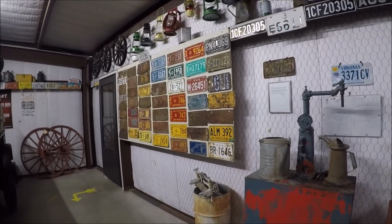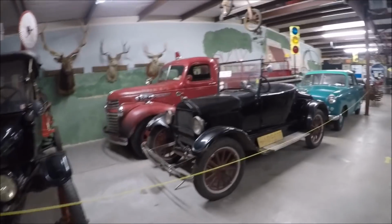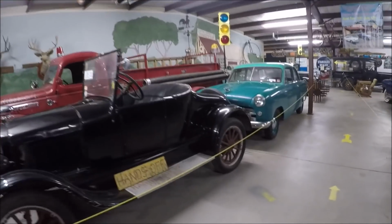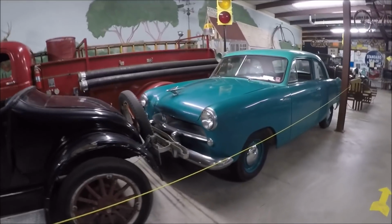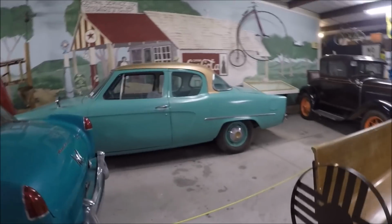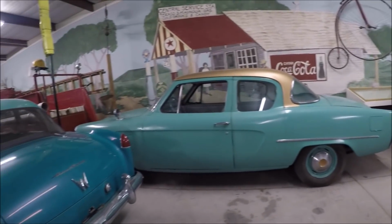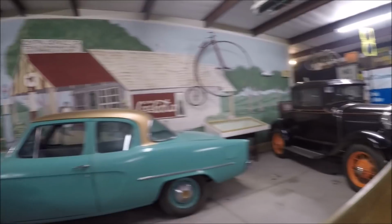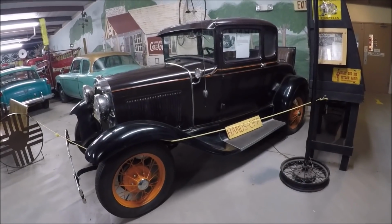Wait until I show you what's behind me. There you go. Now check out some of these rides here. This was a good find for me. Wow, check it out. Wow. Have no idea what kind of cars they were, but look at that one right there. That is sweet. It's a hell of a find right here.